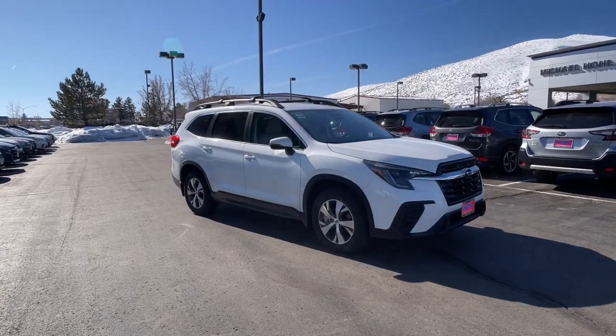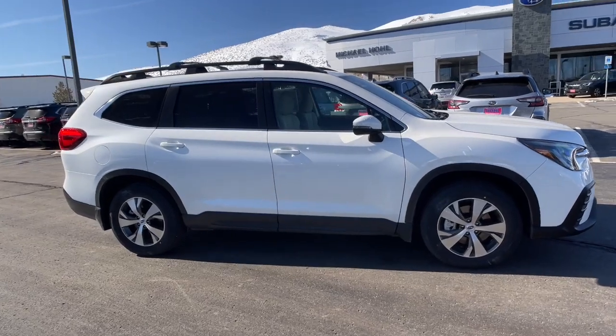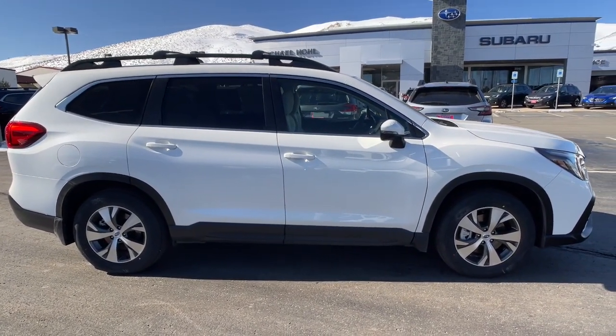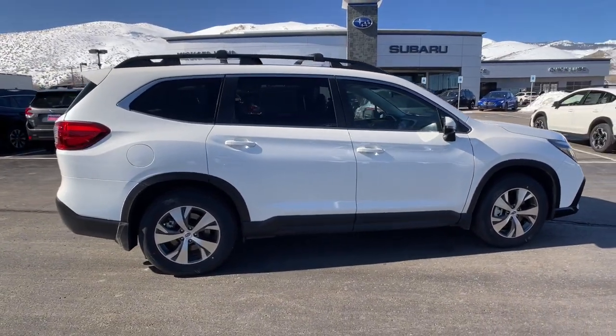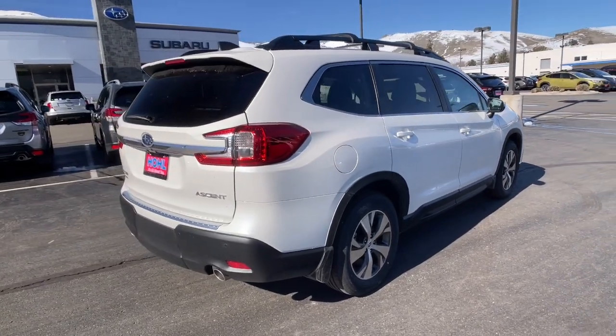Picture yourself in the 2023 Subaru Ascent. Here's a stylish and versatile Ascent that's ready for your family adventures. Smooth and capable, this spacious three-row SUV packs the features you need to keep your crew safe, comfortable, and entertained.